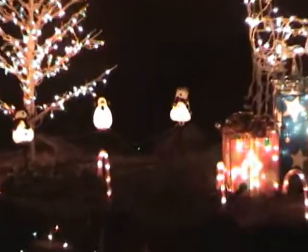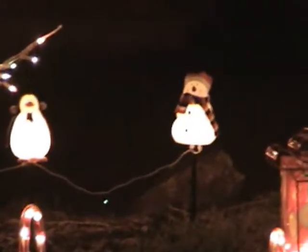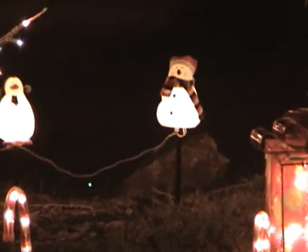Here we have a little snowman around. Those are the lights and a deer. I'm going to zoom in on a snowman. Excuse the shaking. And then lit presents. And a lit deer. And just beautiful. Well, the deer head moves too. Yeah, beautiful lights.